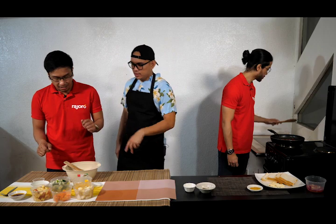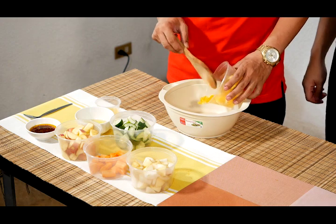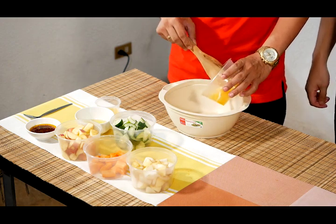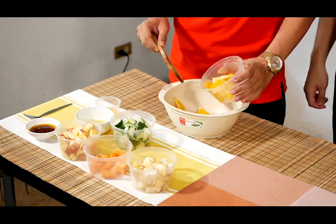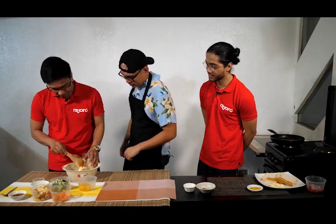Okay, so let's go. So, first step? Orange. Lalagay lang. Sobrang hirap nito eh. Grabe. Yan. So, next. Yung peras natin, o pears. Peras.